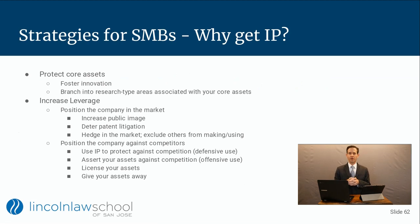Now, looking at the slides, this is again small and medium type businesses. The first question, the same question we asked last round: why should you get IP? As far as protecting the core assets, that remains the same. We still want to foster innovation, and we want to potentially branch into other research areas outside of the core assets. In the startup phase, the mentality is very much, okay, we need to make sure those core assets are protected, and we may do that through some cost-effective measures. When you're getting to a small to medium business phase, the question becomes, where are our fences, and how can we broaden our fences? Or how can we add to our fences in a manner that really separates us from the competition out there?